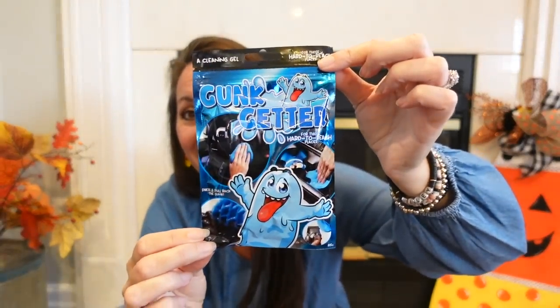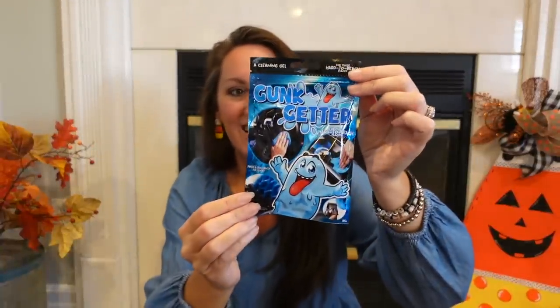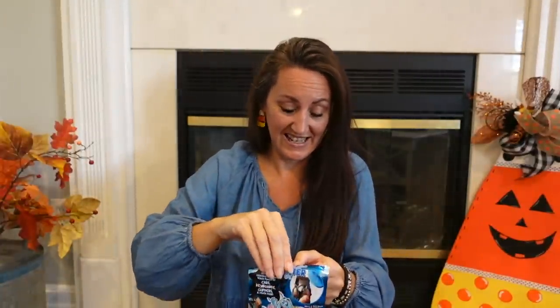All right, in the automotive section, I don't know if this is a name brand, but it's called Gunk Getter. Look, it has a blue ghost on the front of it, and it's like a goo you can use to clean your car, clean little tight crevices, keyboards and stuff. Have you ever used something like this? It says great for cleaning hard to reach places in cars, keyboards, clippers, and much more. It just says a cleaning gel. You know what? Let's open it up. We're gonna see what this is.